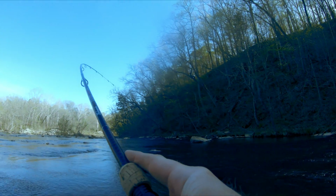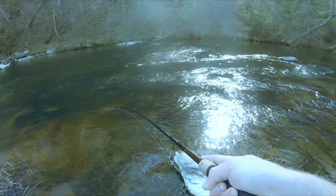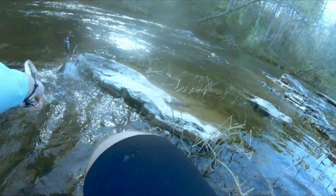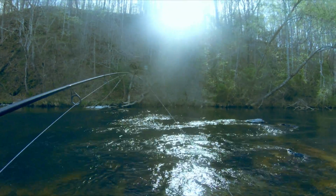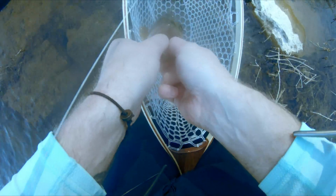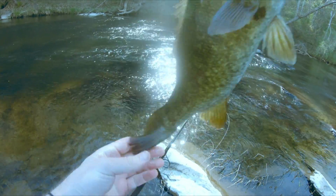Oh, there we go. That feels nice. There we go. Nice. Nice. Patience paid off. That bass. Beautiful little smallmouth there. Let's get our camera out so we can get a pic.